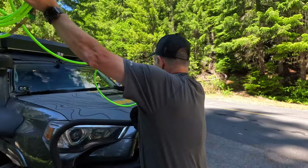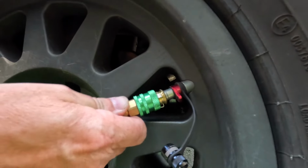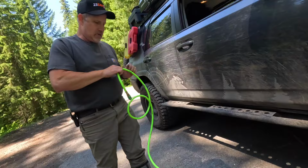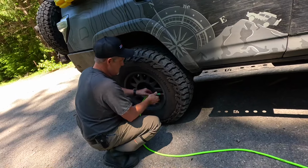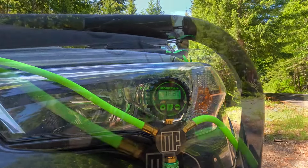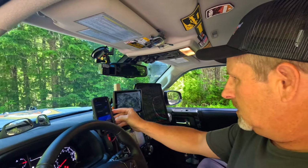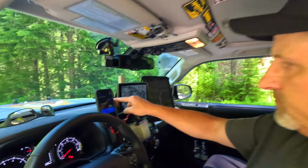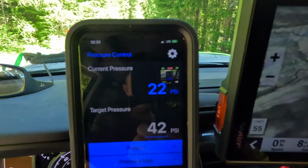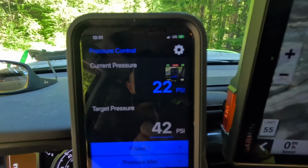I just droop it over the hood, stab it on, compress. Okay, I'm at 21 psi. I'm on max pressure. It's going up slowly, but it's doing all 4 tires at once. And I'm going to stop it around 38, 39 psi.